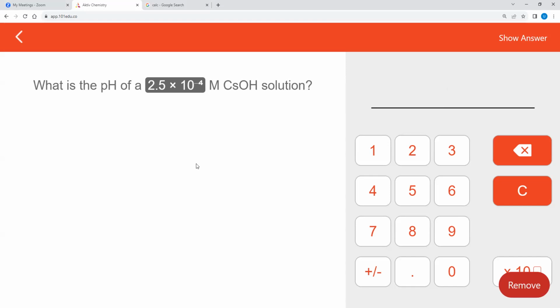If there's no Kb given right there, it's probably a strong base. And your other kind of trend there, all the group 1 metals are strong bases when paired with the hydroxide. They're all soluble basically. That's what makes it a strong base. So we definitely have a strong base here.